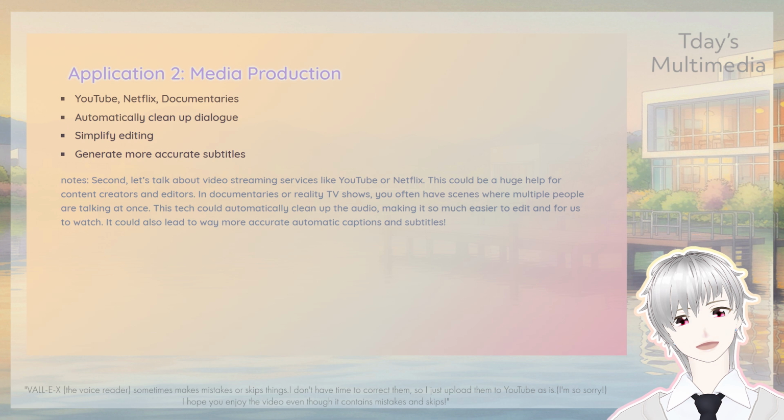Second, let's talk about video streaming services like YouTube or Netflix. This could be a huge help for content creators and editors. In documentaries or reality television shows, you often have scenes where multiple people are talking at once. This tech could automatically clean up the audio, making it so much easier to edit and for us to watch. It could also lead to way more accurate automatic captions and subtitles.